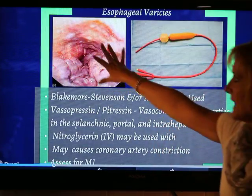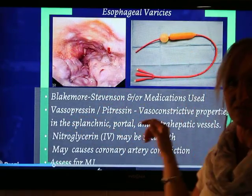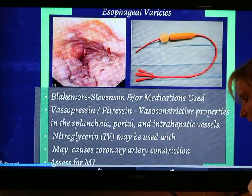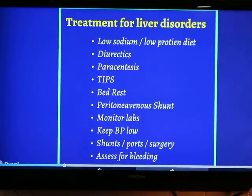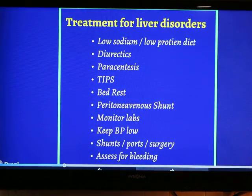So if your patient has got this going on and you put them on vasopressin and Blakemore Sengstaken, also make sure you're watching for that MI because that's a pretty big risk factor. So your patients who have liver diseases are very, very sick, especially the worse it goes. So what do we do? What do we do for the patients who have a liver disorder?